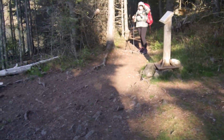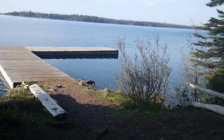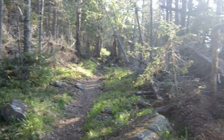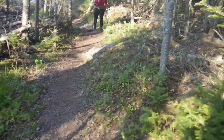I'm going to stop right here for a minute. This is the dock at 3 Mile, kind of a social gathering spot at all the campgrounds. More shelters. People are heading out. So, okay, we're just west of 3 Mile Campground.